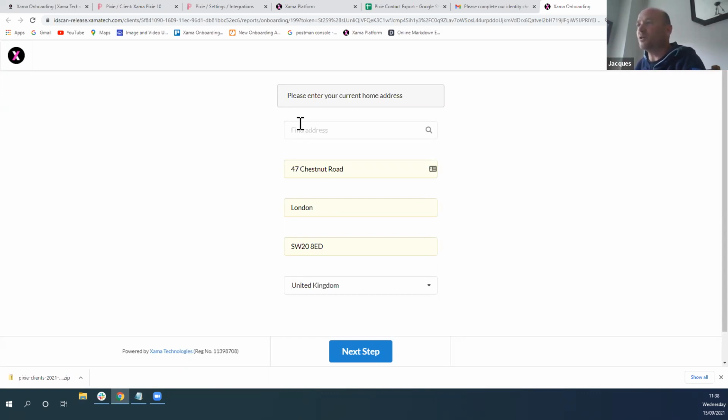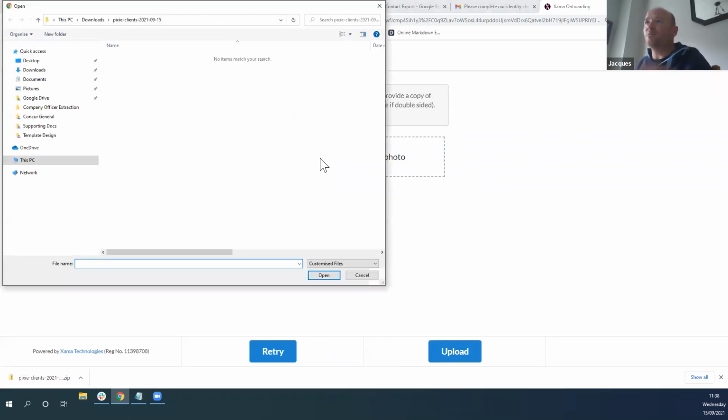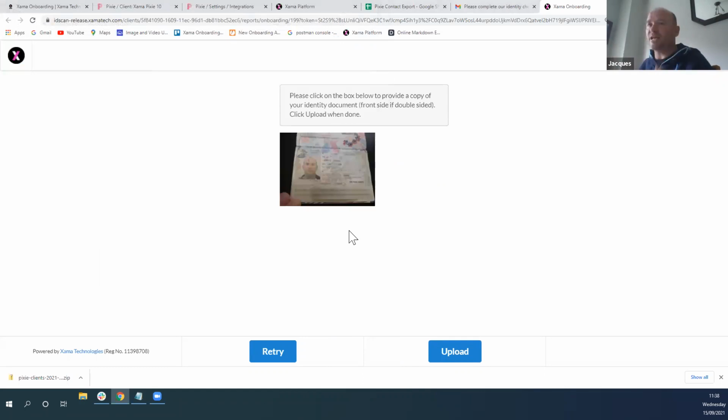You can either look up an address, or they can type in their address here. We need their home address to be able to do an AML check on them. The next part of the process is for them to upload a passport or driving license. I'm going to upload a passport today. It's not going to be a real passport. When it's webinars like this, I have to just use a passport that is smudged out, so don't expect very good results here.